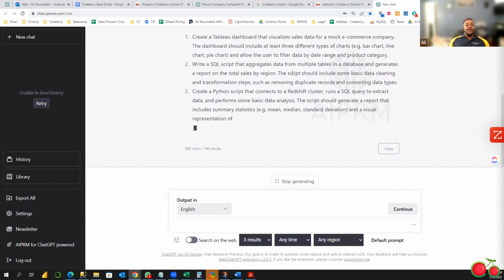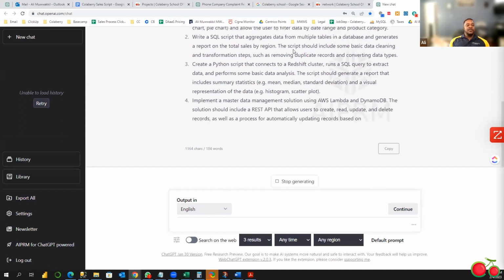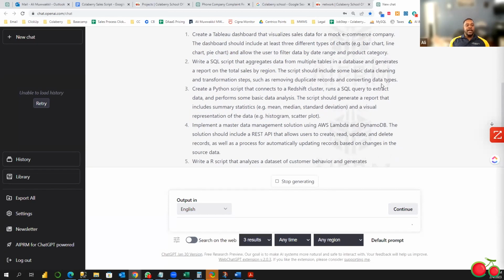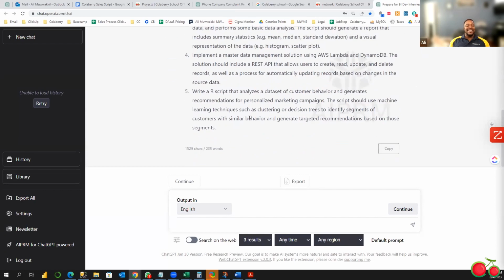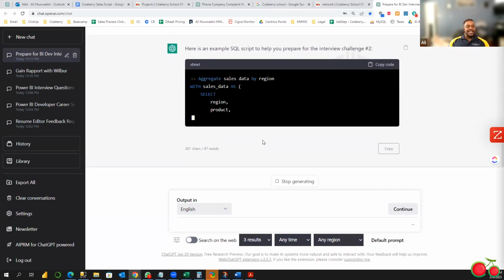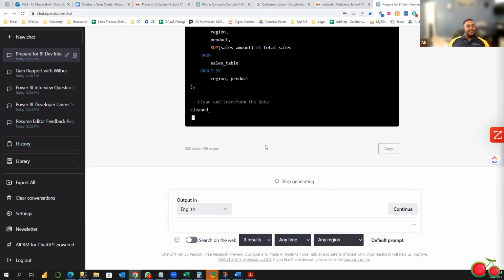Write a SQL script that aggregates data from multiple tables in a database and gives a report on the total sales by region. The script should include some basic data cleansing and transformational steps, such as removing duplicate records and converting data types. That's cool. You know what? I sure would like an example script of that. Send me an example script of number 2. Okay, create the CTE. Trying to show my skills off in the interview, man. Give me some suggestions.